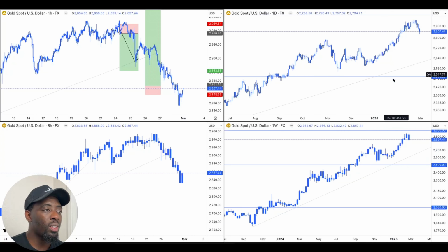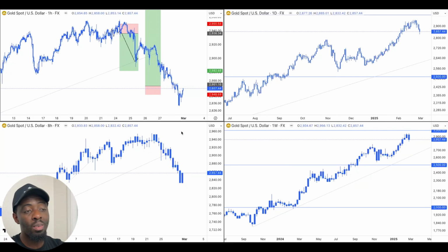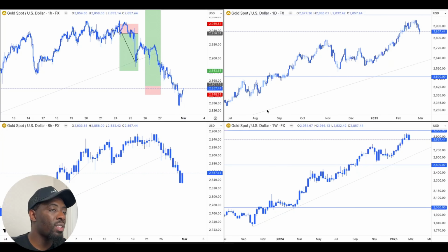So look at the weekly, the daily, the 8 hours, the hourly, and just look at this. How is price moving? Impulse to the upside, impulse to the upside. On the 8 hour time frame, now you have these sales. On the hourly, you have these sales coming in. So the higher time frames are telling you what price is doing, and the lower time frame is telling you something else. So let's start on the daily time frame.